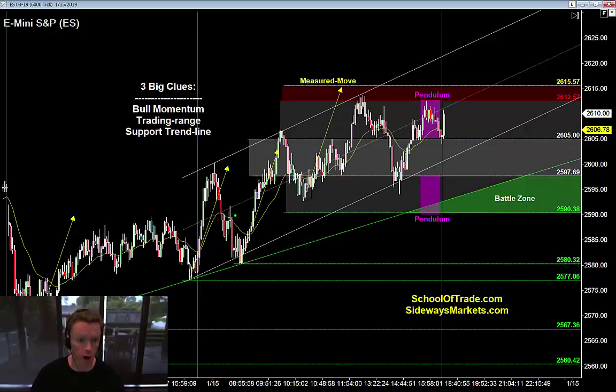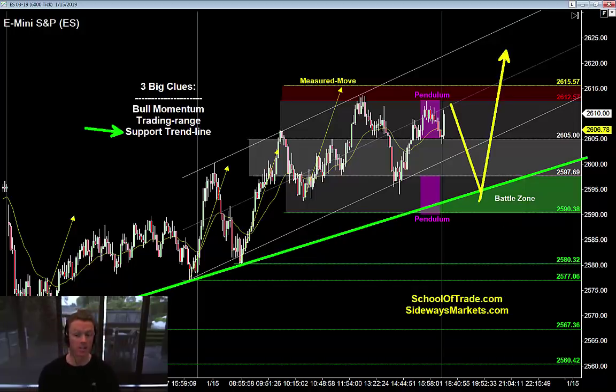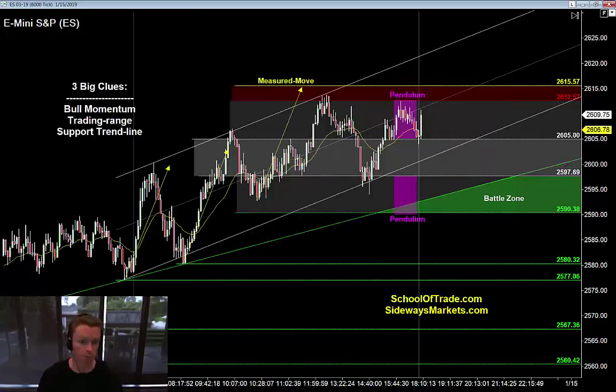We got one more clue though. The third big clue in this chart tonight, and it is a big clue, is that support trend line, right? Support trend line allows me to buy nice and low. And as you can see, it's going to include the low of that range. So that support trend line is really a very attractive area for those buyers tomorrow.